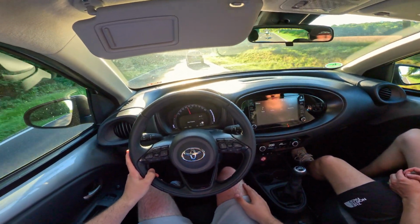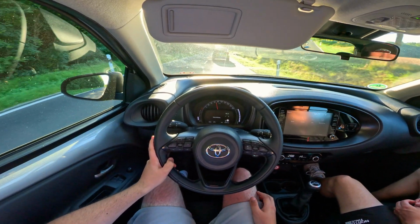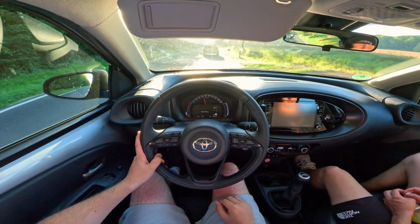But in general, ride quality here is actually fairly decent, so you do have some good capabilities of driving this daily and not having to worry about your back.